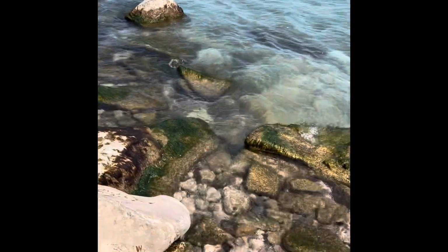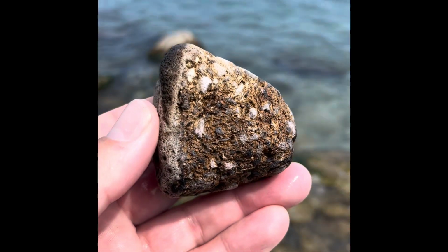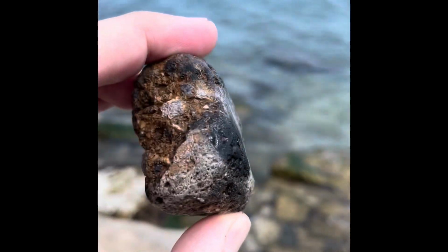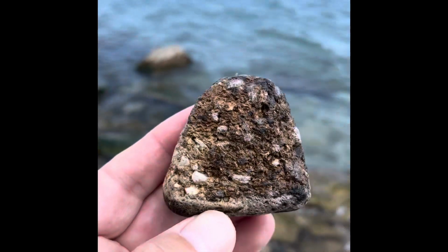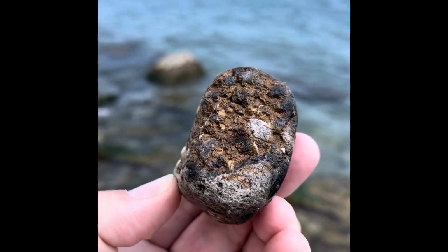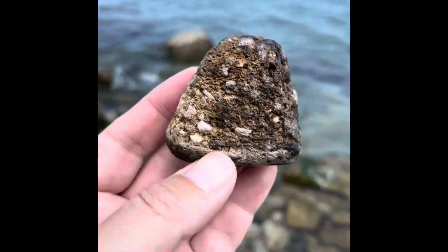All right, and then we got yet another galaxy stone, but this one is so weathered that you can see all the dots inside of there, what they would have looked like. You know, there's the outside. It's just super weathered down. So there you can see what's on the inside of a galaxy stone. All right, on to the next.